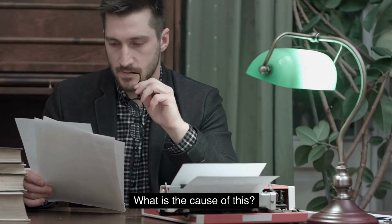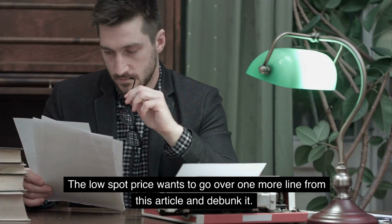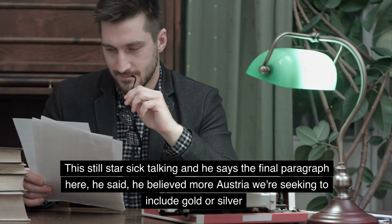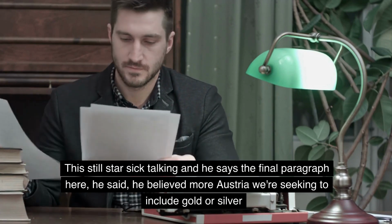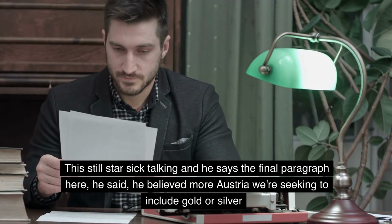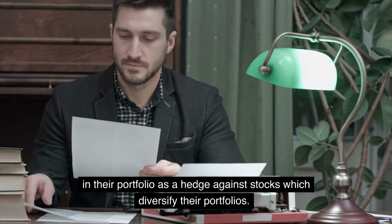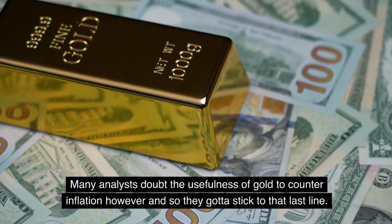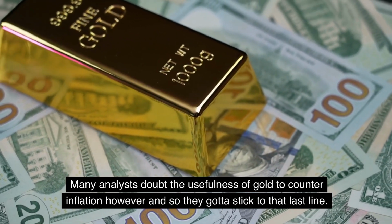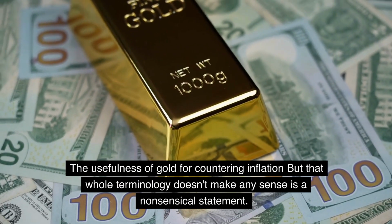What is the cause of this? The low spot price. I'm going to go over one more line from this article and debunk it. This is still Starsick talking, and in the final paragraph here, he said he believed more Austrians were seeking to include gold or silver in their portfolio as a hedge against stocks, which diversify their portfolios. Many analysts doubt the usefulness of gold to counter inflation, however. And so they've got to stick in that last line, the usefulness of gold for countering inflation.